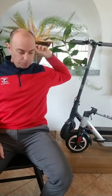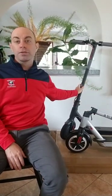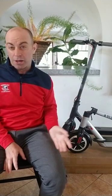But put your red LED light in the back of your helmet up high so cars can see you. Now two out of these scooters have the rear LED light built into the fender. That's the Swagger and the Xiaomi. The GoTrax does not have a rear LED light built in. You must buy one if you're going to be riding at night. Okay?